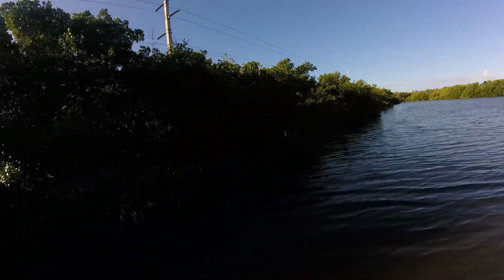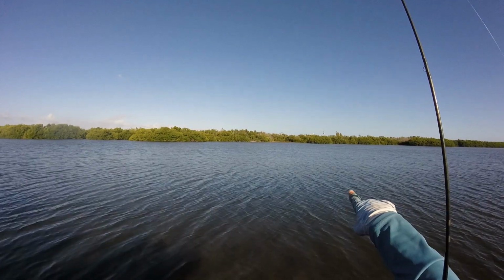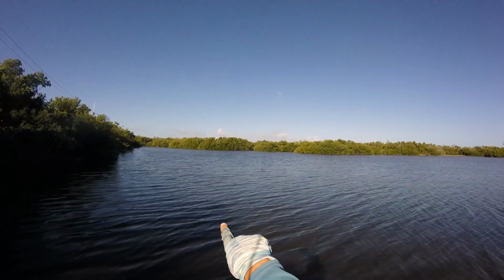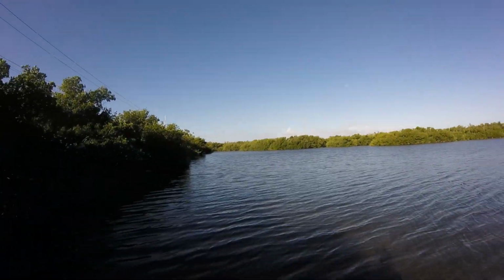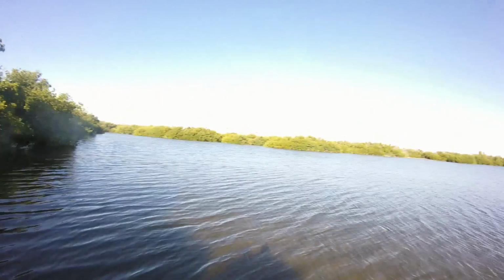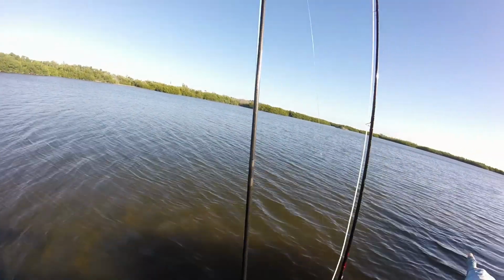Okay, well, I'm way down in the back end of the bay, all the way down in the back. That could be a channel right there, but there's a house right here, which means this has to be all land over here, even though that looks like just mangroves in there. So if there's a channel, it's going to be right there to get around that. And if that's an island, I don't think it is at this point. I think it's a peninsula of land.